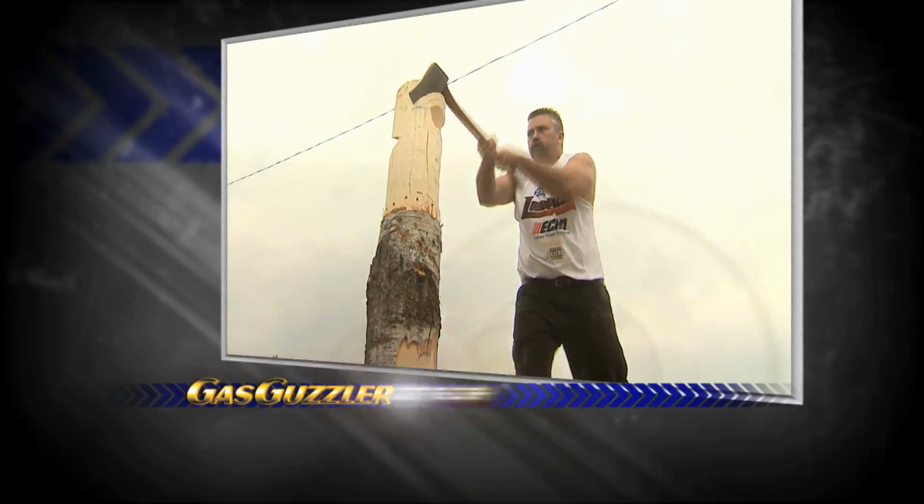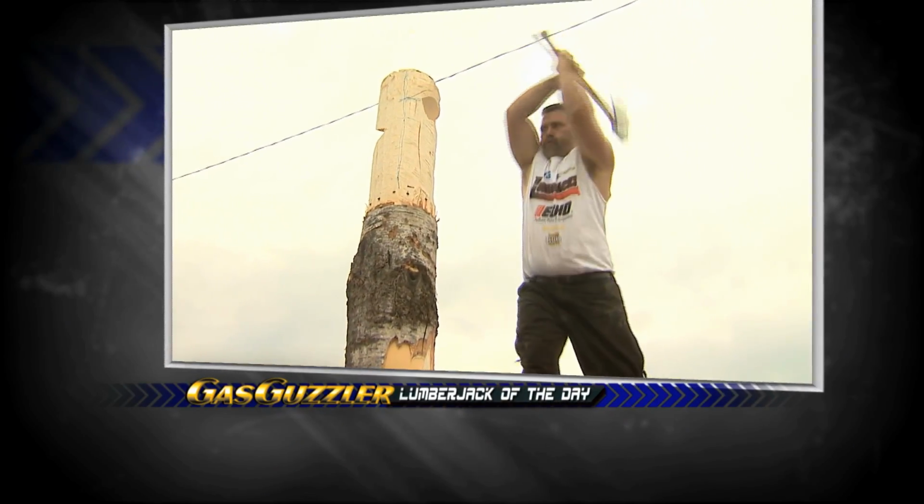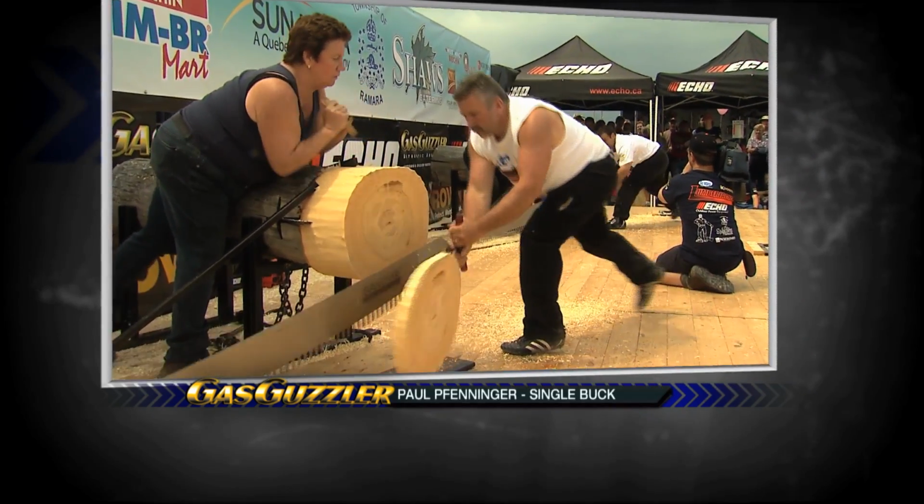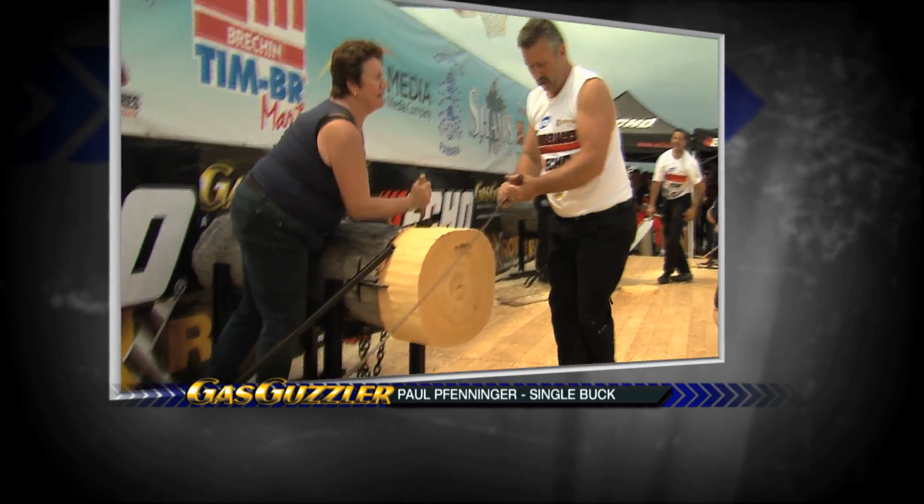And the gas guzzler lumberjack of the day is Paul Feniger, auto mechanic from New York. Double winner today of the springboard chop and also the single buck. What a great start to the competition here in Brechin. Our hats are off to Shannon O'Donnell and Cecil Starr for putting this whole show together. Hopefully it's an event that will carry on for years to come. Paul Feniger out in front right now, the big man from New York, but you can bet your bottom dollar that Gaston, Cecil, and Marcel are not going to let him run away with it.